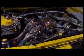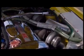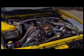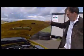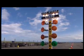You see, that is the engine. And these things here, well, they're the turbochargers. And look at the size of them. Could suck leaves off the pavement as you drove by with those. Amazing. Ooh, and look! I'm on a drag strip.